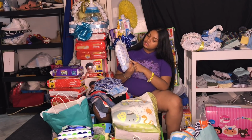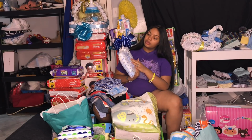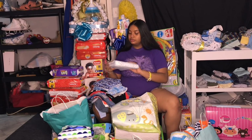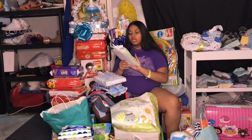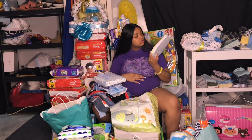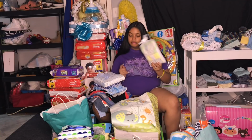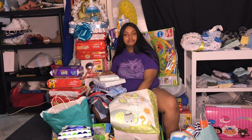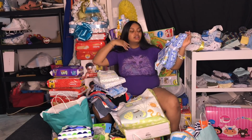These are three hooded ones. Just a gray whale one, a light blue, dark blue, white whale one, and then a blue and white striped one. This one is Zach and Zoe, and it is just a mint green, yellow, and white one. This one has elephants on it. And then this is just like a little monster.